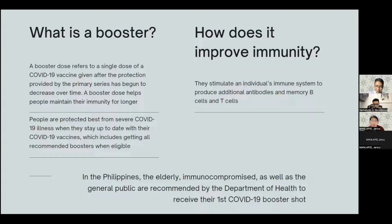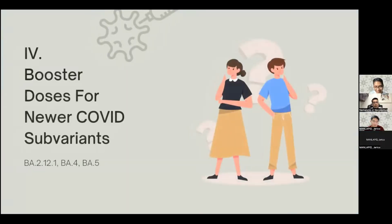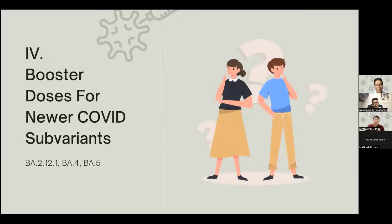So in the Philippines, the first booster now is open to the elderly, immunocompromised, as well as the general public. But we will see later if recommended ba ang second booster shot to the general public now. Thank you for that segue.